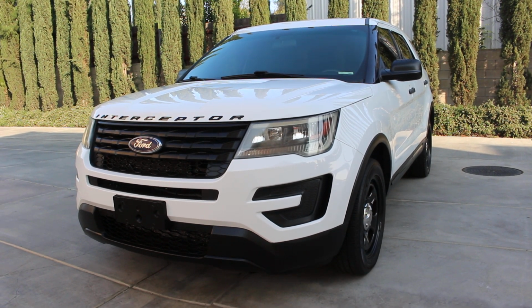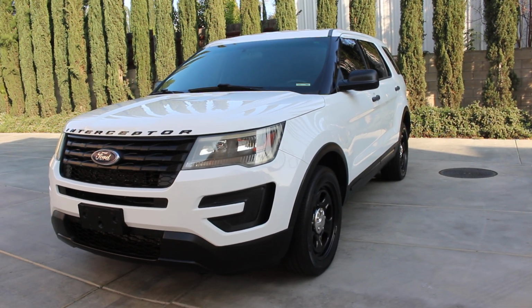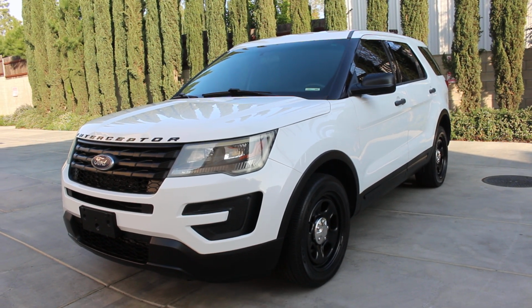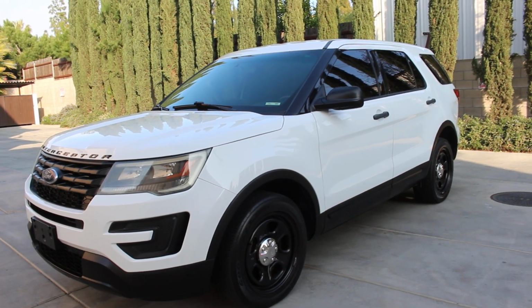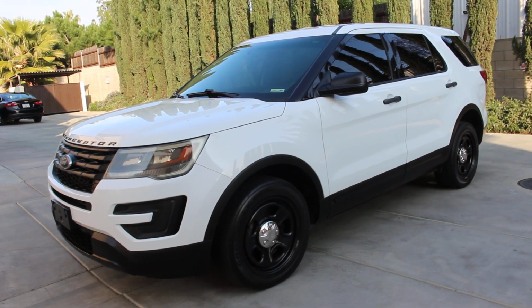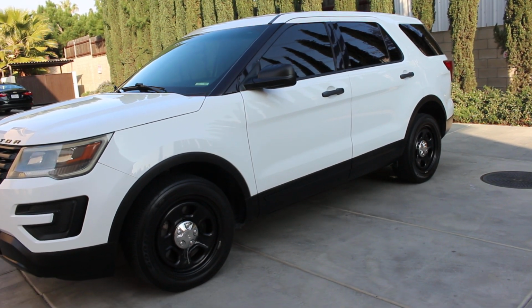All right, folks, I'm back with another beautiful, gorgeous 2016 Ford Explorer 3.5 four-wheel drive Ecoboost engine with 141,000 miles and only 1,075 idle hours. Original bright white from factory. The paint does have some minor little scratches. The paint does have 3 door dings.